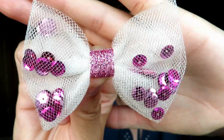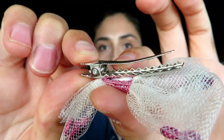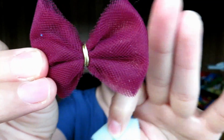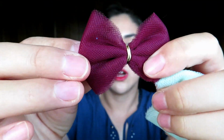How it looks. The clips are very sturdy. Okay, now I'm gonna show you the extra small clips, if that makes sense. It's like the size of the headbands but in clip form. So I have this one, which is like a plum, and this is the wire I'm talking about. She puts wire, and then if you want to cover that wire, she'll put some tulle or whatever you want on top.